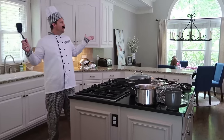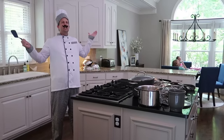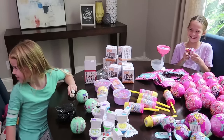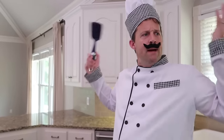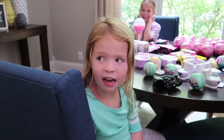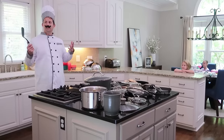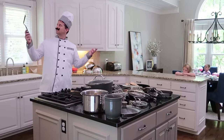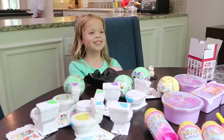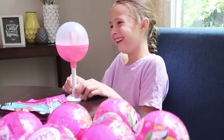I go through all of my pots and my pans and my spatula is nowhere to be found. How will I make my mouth-watering pancakes without my spatula? This will not work. Chef Pierre, it's in your hand. What? Oh, so it is. Silly Chef Pierre.